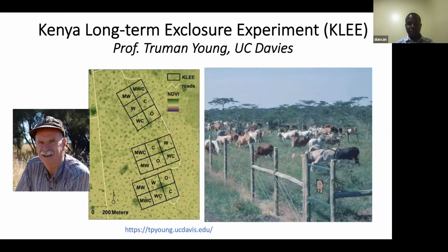This is again one of the long-term exclosure experiments. At Mpala, there are various exclosure experiments. The Kenya long-term exclosure experiment consists of different plots that are fenced. You can see the fences on the left here. And using different types of fences, you can actually keep away different combinations of animals. And what that could mean is you are mimicking different extinction scenarios.